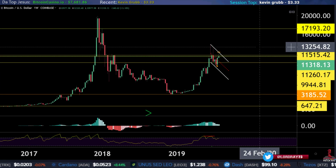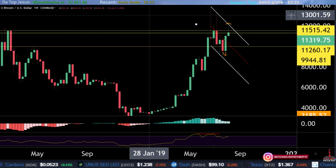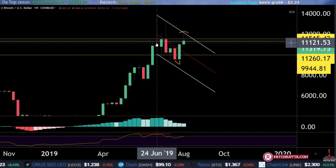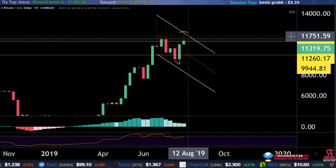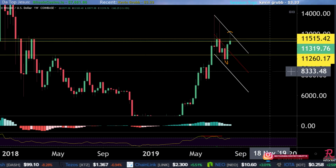Going back to it. Remember, 11.5. Look left. That's overhead resistance that we've never broken at all. One time, two time, three time, four. Stop being a scrub. Get back above this area. Not a joke, man. Not a joke at all.